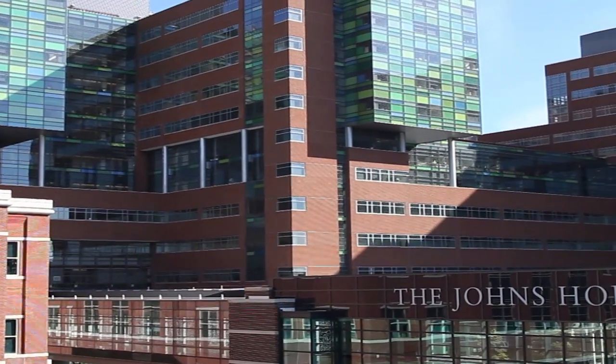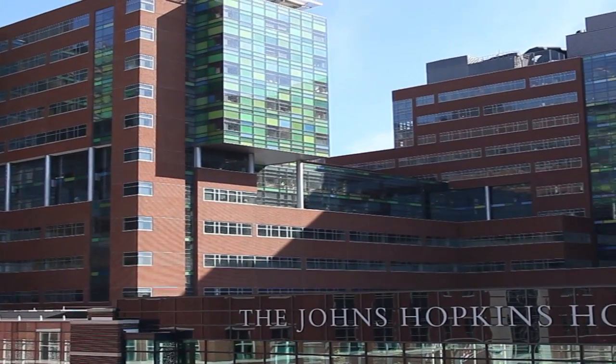Now, adult neurosurgery takes place here at the Sheikh Zayed Tower, which is connected to the Orleans Street garage via this bridge. We also have valet parking at the main entrance.